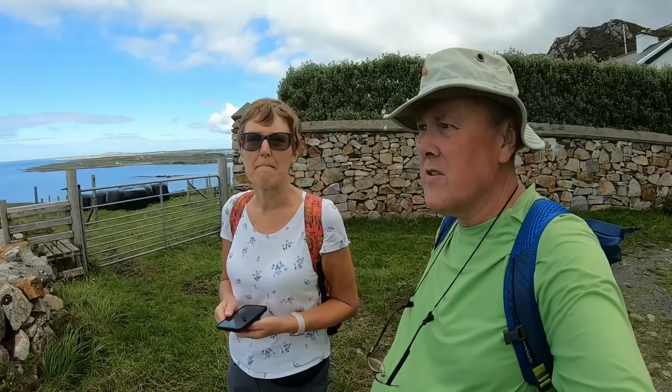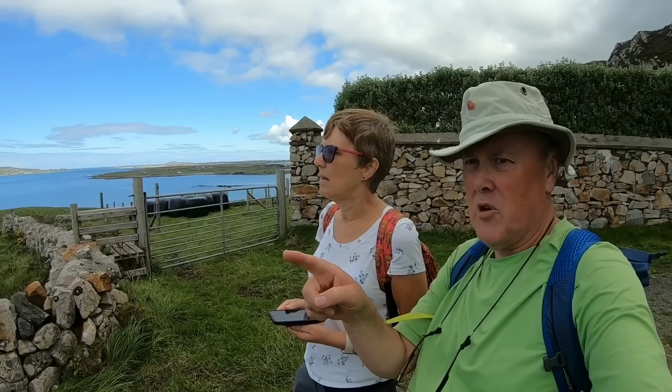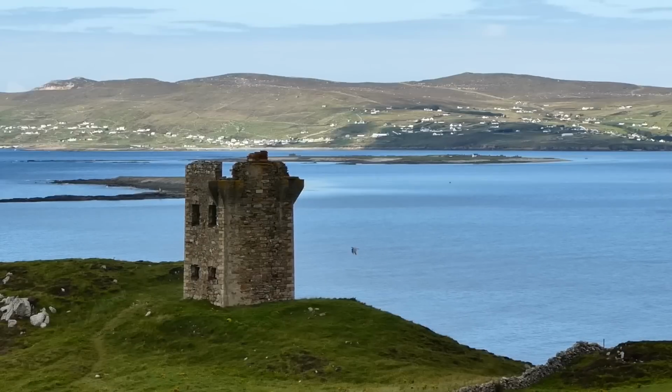So is this as far as we can go to the tower then? Because the sign down there says private property. Well, I don't know whether you can walk down there, I don't know. This is as far as we can go, but at least we get a view of the tower.